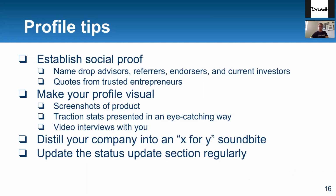Distill your company into tight sound bites. Can you get it down to an X for Y? It's like, it's pet coaching. It's Uber for pet coaching. It's an extreme example, but can you make it really, really succinct as to what you're doing and update that status section regularly in these different profiles that you're using?